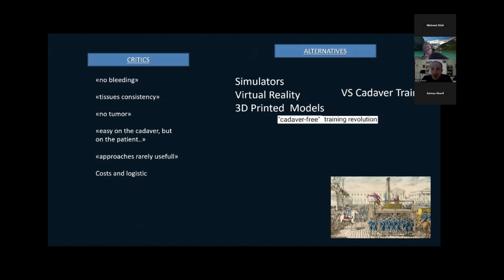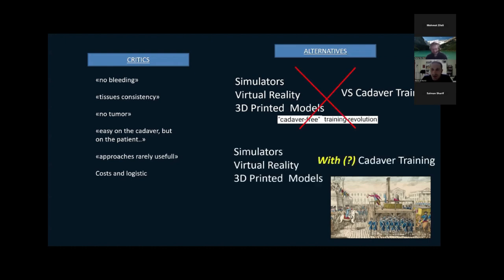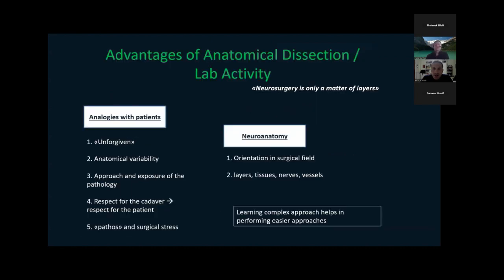So many alternatives came in the modern period. Simulators, virtual reality, 3D printed models, sometimes they have been proposed as a cadaver-free revolution in opposition to the cadaver. I definitely don't believe this. I think that those alternatives may arrive together before the cadaver training. These are something propaedeutic to the cadaveric training. Why? Because the cadaver is still the best model, the most realistic model for trainees to learn the anatomy and the approaches.